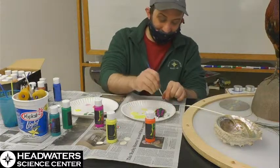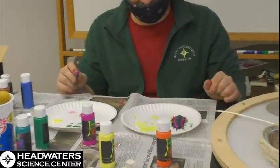I got way too much orange paint out here for how much orange I want to do. Oh yeah, let me zoom back in on your work here.